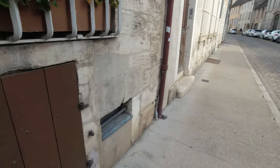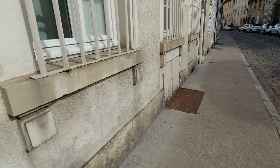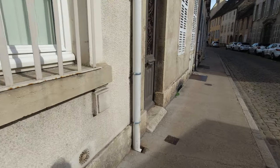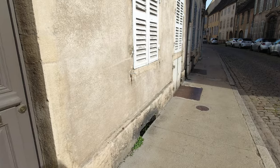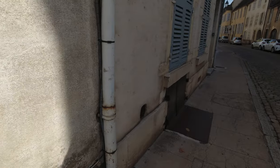So we found out these little doors you see all along here are personal wine cellars. And I guess there's probably millions of bottles of wine stored around the city in those little cellars. We actually saw a lady come out of one of the ones here with a bottle of wine one evening.